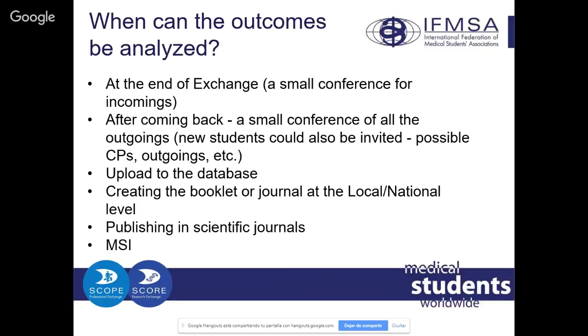This is going to be a very useful tool so you can assure handover and continuity within these educational activities in future exchanges. Also, publishing in scientific journals. In different countries, there are many blogs, for example, or online scientific journals where people share their experience, so you don't wait until the exchange week to share all the testimonies and experience, and you use these tools.